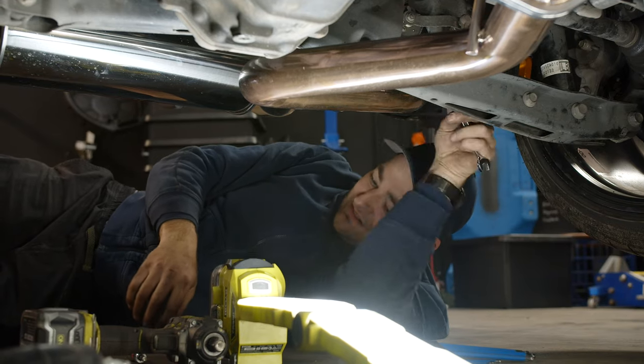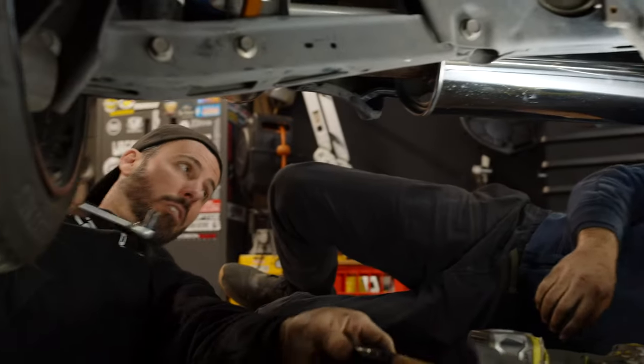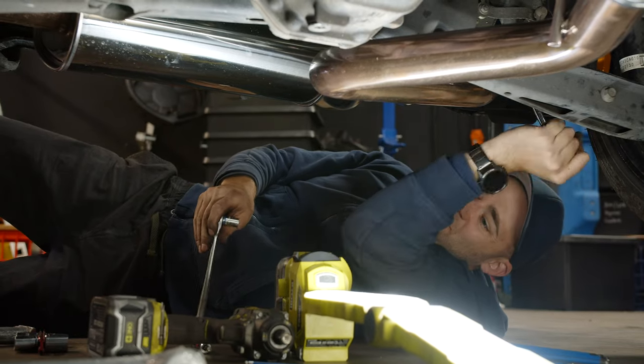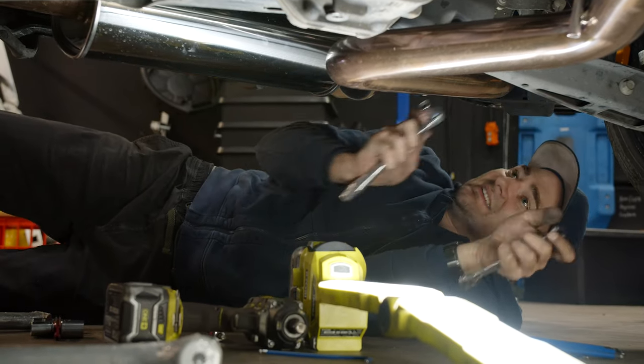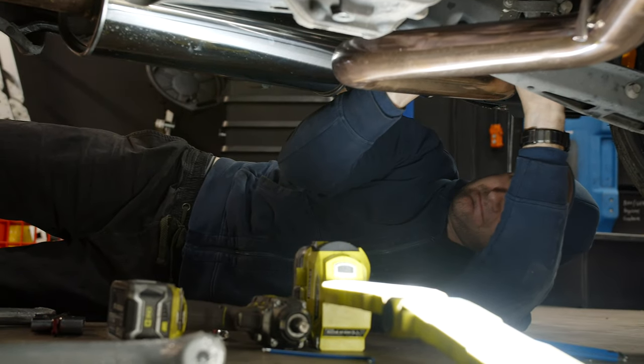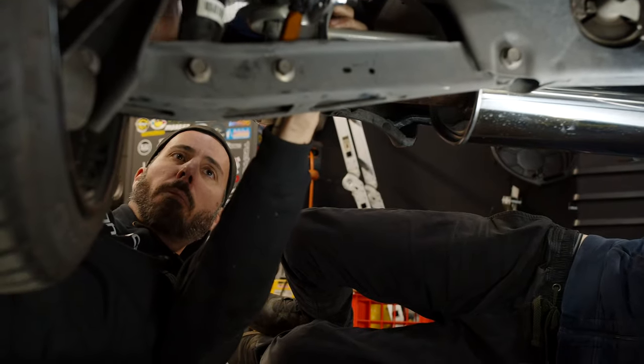Could I borrow your socket wrench, please? Do you need a spanner for the bottom or are both of yours done? Oh, I just need a spanner for the top. Either one. Sorry, you need this. Unless you can fit a spanner in somehow.